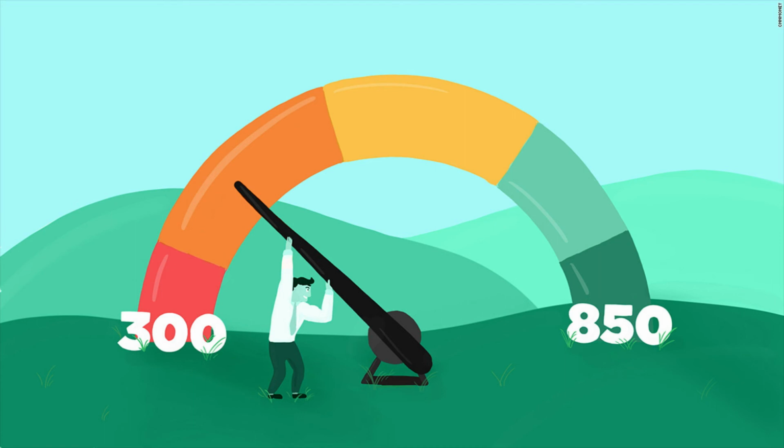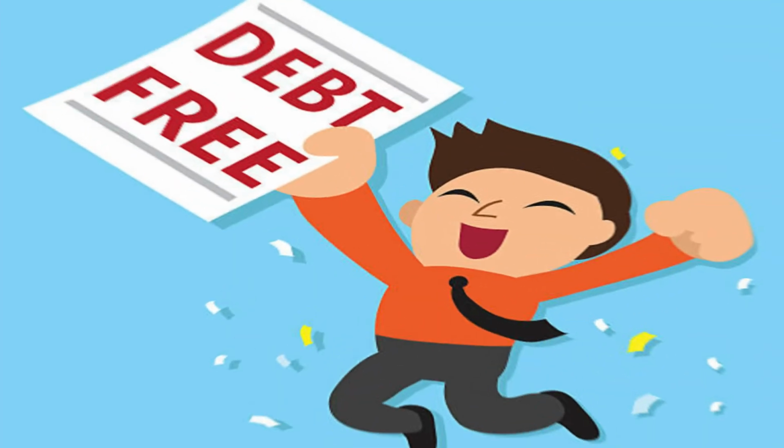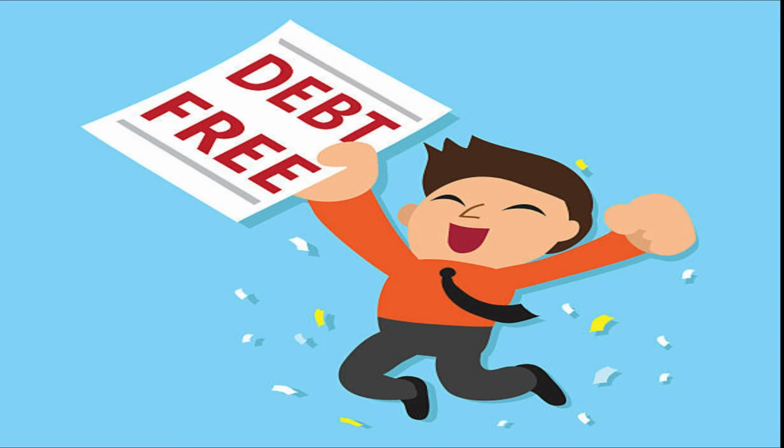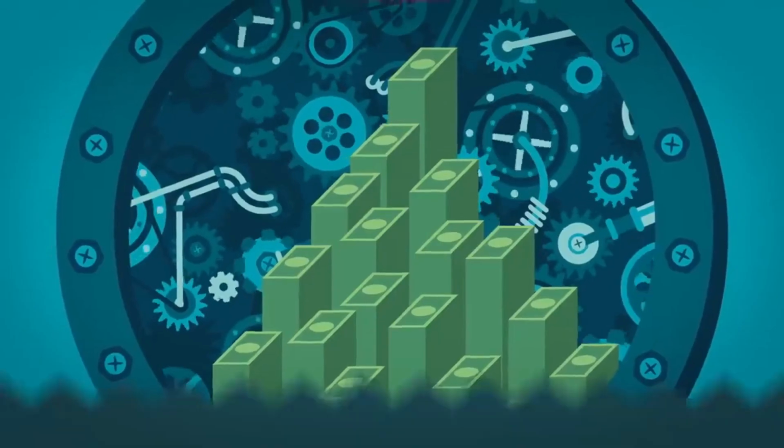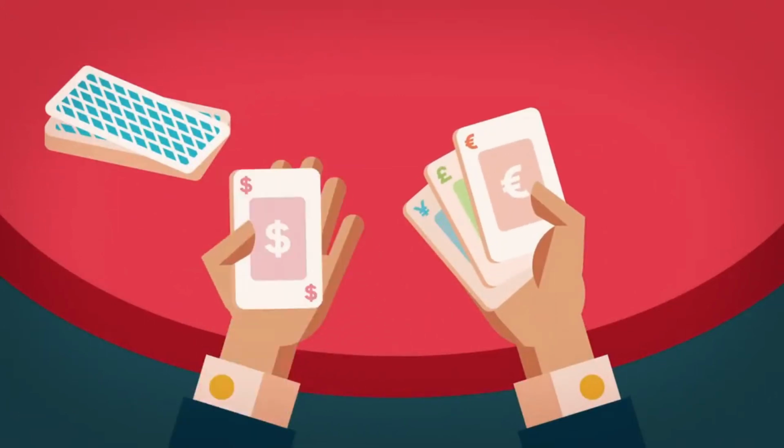While some debt solutions can hurt your credit score, they may still be worth considering. Hey, you can rebuild your credit score over time. And also, being debt-free is the best for your overall financial health. That's it, guys. You just found out everything you need to know about maintaining a good credit score.